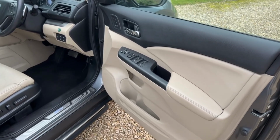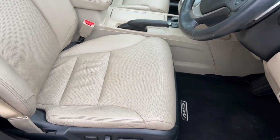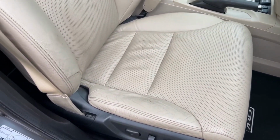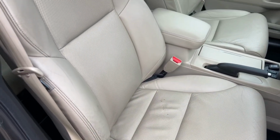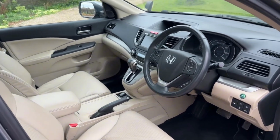Finally come to the driver's side, door card really clean, same with the footwell areas, and driver's seat, it's got the odd tiny little wear on the bolsters, just slide in and out, but for a car of its age that is miles better than you'd ordinarily see.